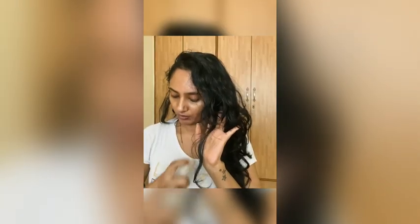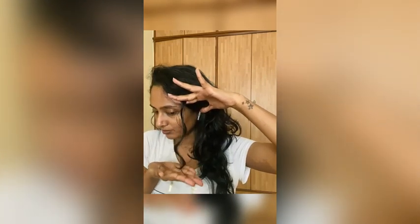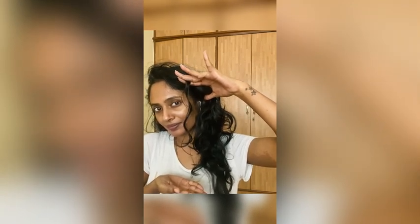After knowing all these things, if you're confused whether the curly girl method suits you or not, there is a way to find out. Just take a little section of your hair, spray some water and crunch it. If you see your hair taking a defined wave or curl shape, then it suits you. Also, please don't judge my face and hair here, guys. I'm shooting this after oiling my hair because I completely forgot to shoot this part.